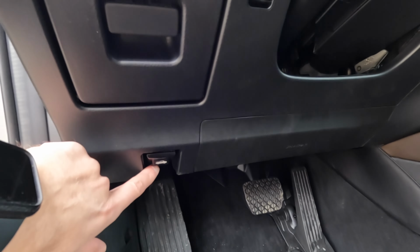Very Mazda. It automatically starts with the parking brake on. We're going to turn that off. Steering wheel looks really good. Very comfortable leather. It's not heated, but it does look really good.